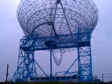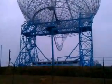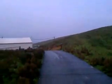I understand the telescope was out of use for some years, but now it's in use again, and it's being maintained, and there's a building there that's obviously being maintained as well. So interesting that an older technology is still being useful in the space program and American research at the highest level.